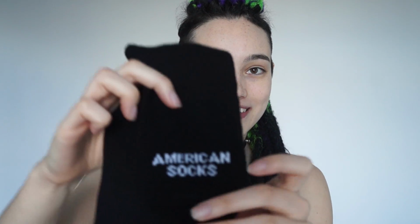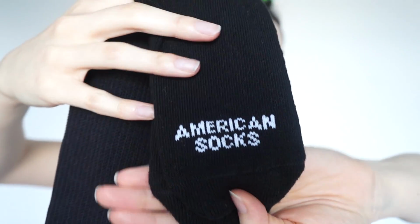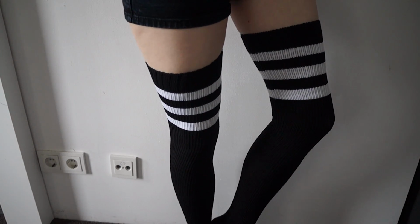I'm so hyped that I actually got this. And so this is what they look like. The brand on these is super fun for me because they are American socks. How perfect is that? My life has come full circle: I bought American socks in Barcelona, Spain, and brought them back to Amsterdam, Netherlands, where I had moved from America. That's pretty great, right?